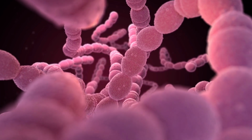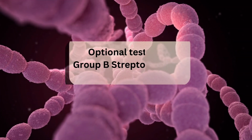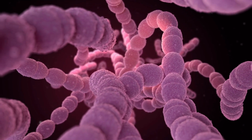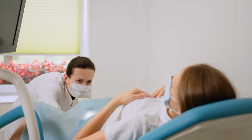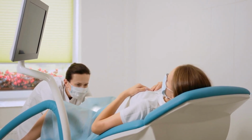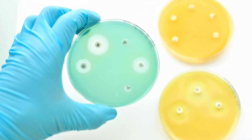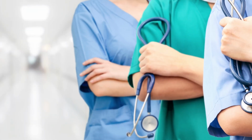Also, in the 3rd trimester of pregnancy, you are expected to be asked about an optional test for Group B streptococcus. These streptococci colonize the human colon and can move to the vagina from there. For this reason, your gynecologist will take samples from both the vagina and the rectum to ensure they are not present. In essence, Group B streptococcus, GBS, bacteria are carried by approximately 25% of women.